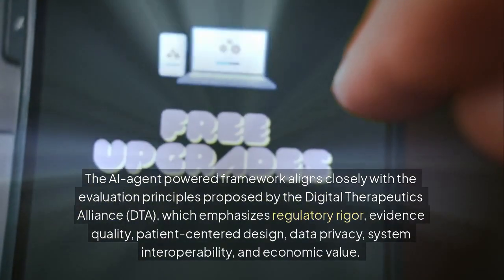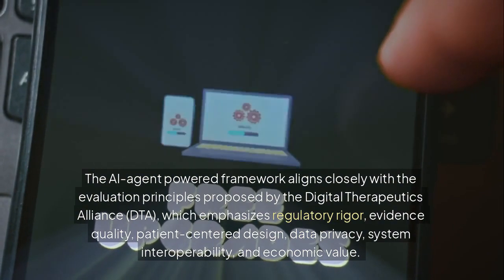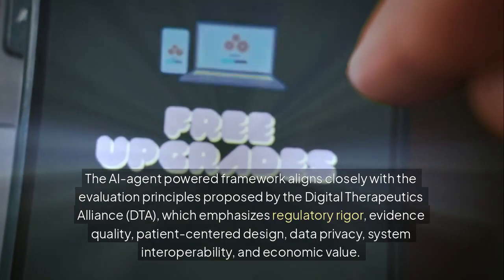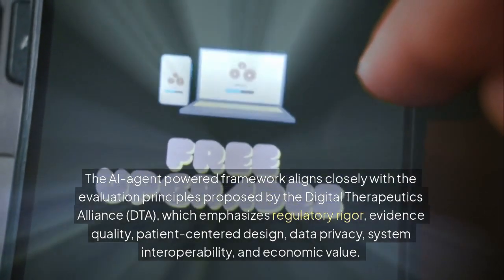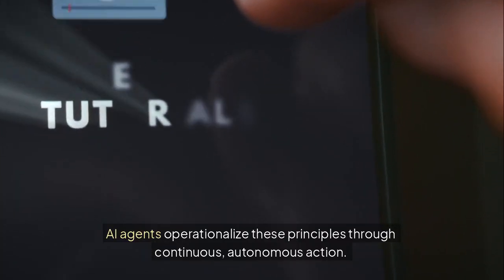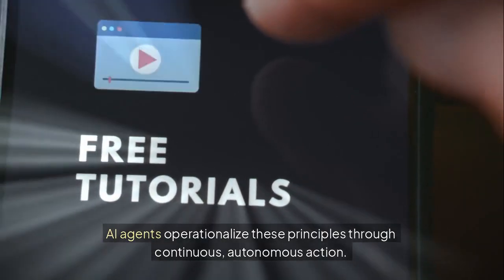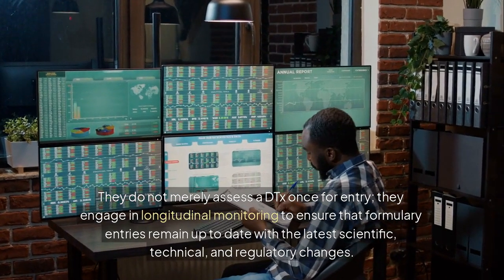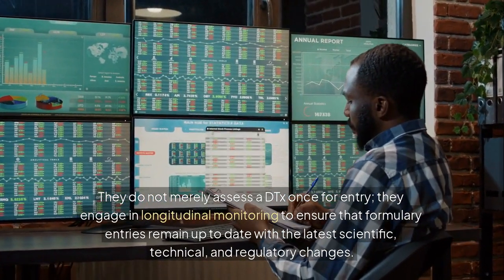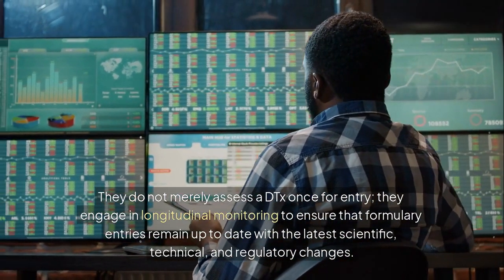The AI agent-powered framework aligns closely with the evaluation principles proposed by the Digital Therapeutics Alliance, DTA, which emphasizes regulatory rigor, evidence quality, patient-centered design, data privacy, system interoperability, and economic value. AI agents operationalize these principles through continuous, autonomous action. They do not merely assess a DTX once for entry, they engage in longitudinal monitoring to ensure that formulary entries remain up to date with the latest scientific, technical, and regulatory changes.